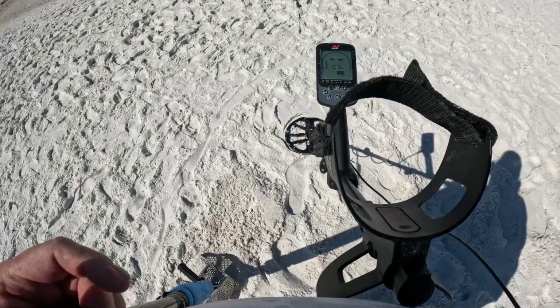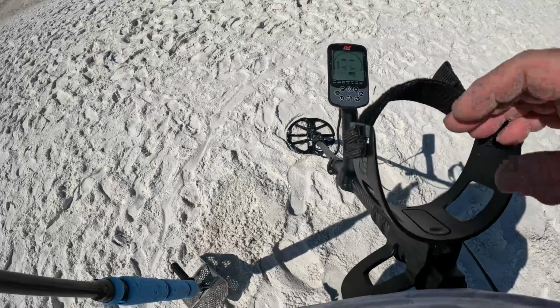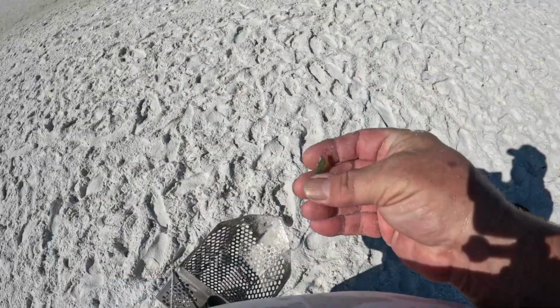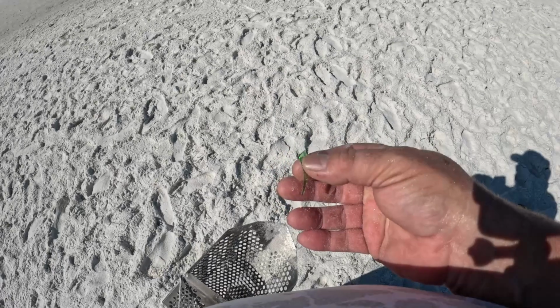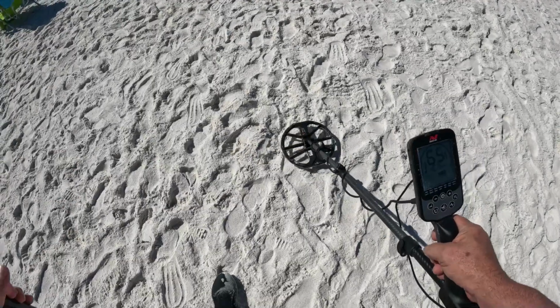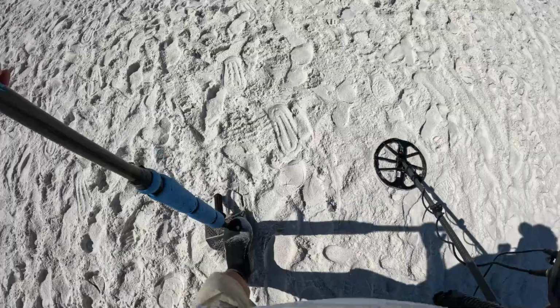What I'm talking about. Haven't even been here detecting a half an hour. This was a visual find, but I just found this. That would have hurt somebody pretty good. Seems like a coin or another earring.